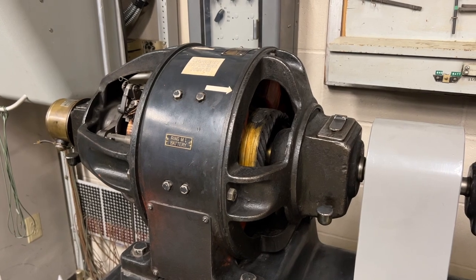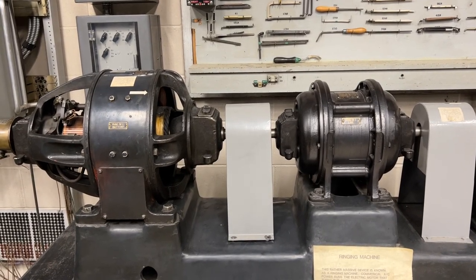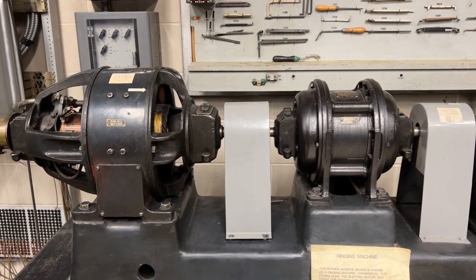These two motors don't run at the same time. The AC motor runs continuously until there's a power failure, and then the DC motor starts up and carries the ringing load until power is restored.